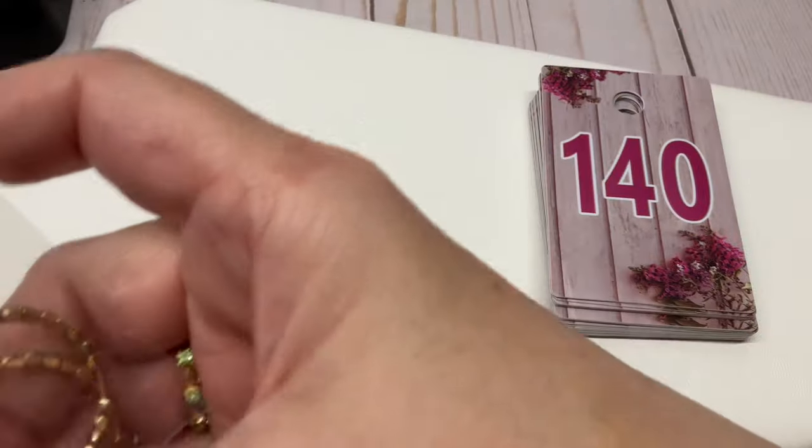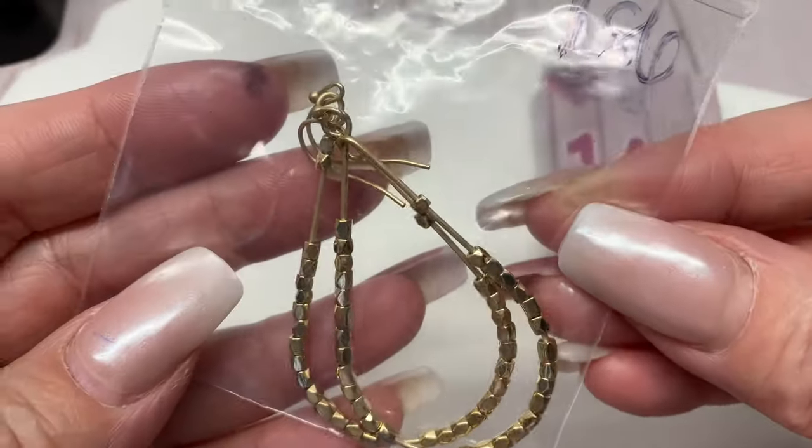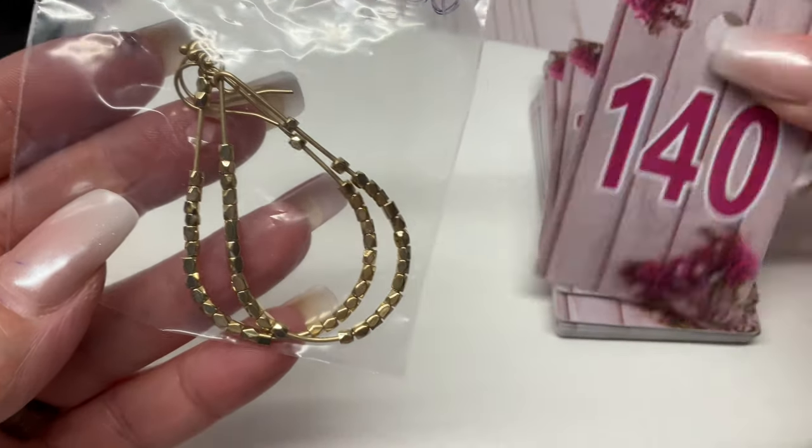So you know how I've been trying to figure out, I have these gold tone. Those are super cute. Just $1.